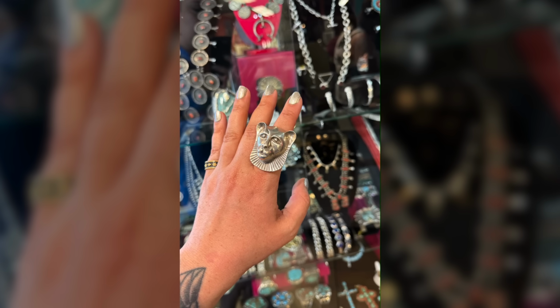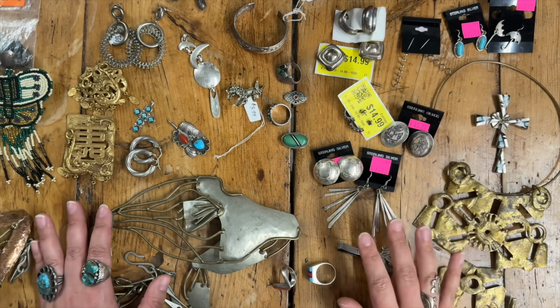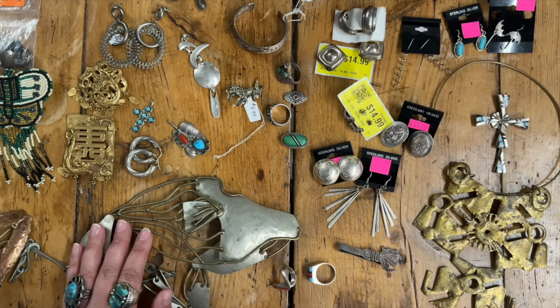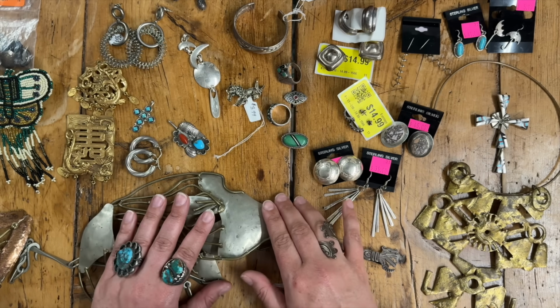Between this and the Norma Flanagan necklace, I scored in Palm Springs. I think that's it. We've covered pretty much everything. So this is a really good haul because we were only shopping for 3 days and a lot of this was from thrift stores, which is just incredible. We really don't find much sterling silver at our thrift stores in the Pacific Northwest.